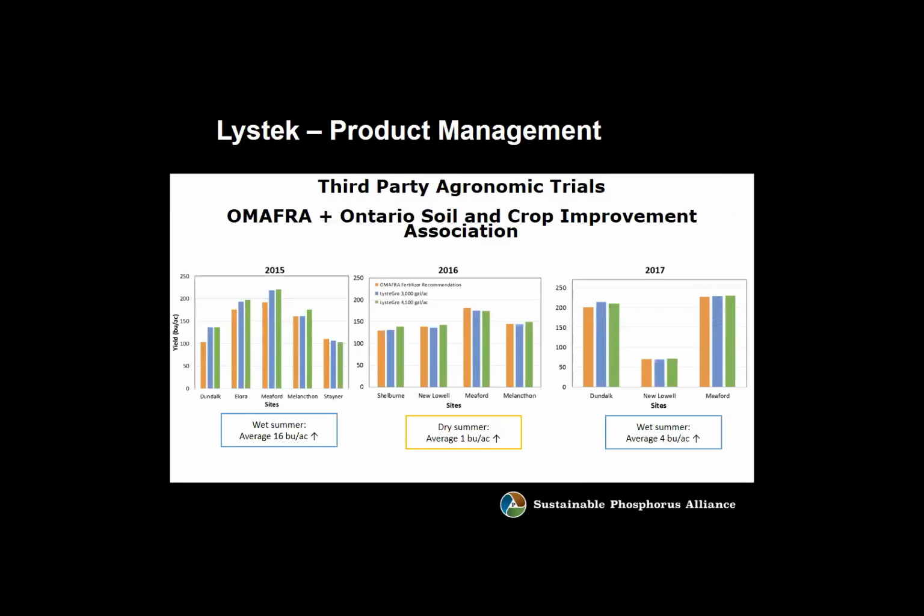This is a slide showing a 3-year study that we did with OMAFRA, which is the Ontario Ministry of Agriculture, Food and Rural Affairs, essentially Ontario's extension service, and the Ontario Soil and Crop Improvement Association, which is a farmer-run organization looking at more innovative practices and how to maintain soil health. So again, this is not a Lystek study. This is a study that OMAFRA and the Soil and Crop Improvement Association did in order to verify that the material works. There's a lot of interest in the product, and so these groups had an interest in conducting the research. We worked with them, but it was their study.